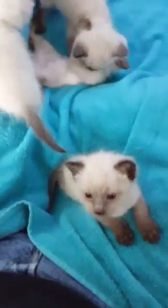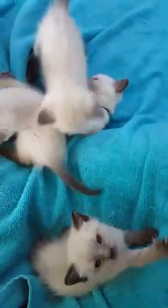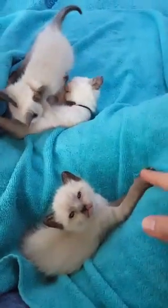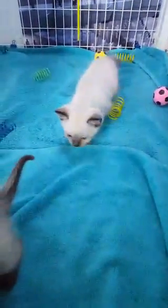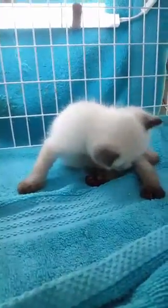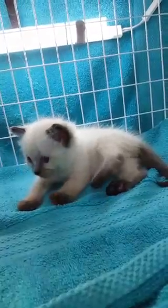Mom's getting pettings beside me. Yes, mister? There's Echo. Keely and Rex. Mama's laying down right beside me. Grooming very well for a 1 month old kitten.